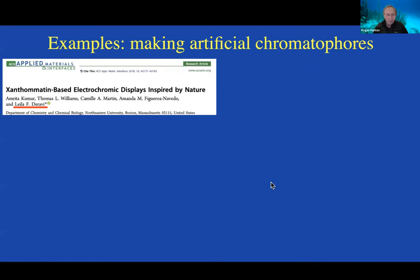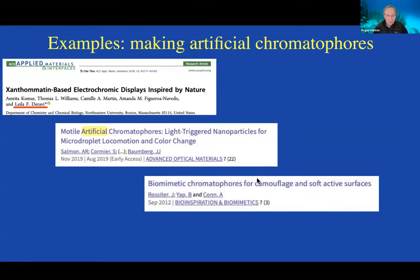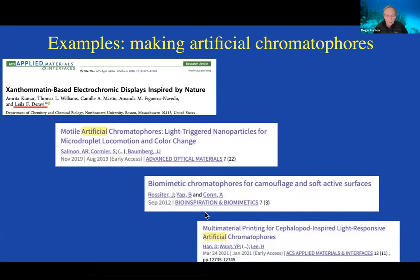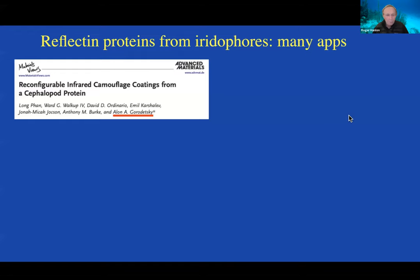There are quite a few labs in the country. I'll just show you quickly. Here's her lab right here. There's Leila making electrochromic displays. Here's another group making artificial chromatophores with light-triggered nanoparticles. Here's another group doing biomimetic chromatophores, and so forth. There are a lot of people trying to make these artificial chromatophores so they can get rich and make clothes that change color. Okay, now let's talk about the iridophores for a moment. I already talked a little about them, but here are folks also working, led especially by Alon Gorodetsky. He's also a colleague of mine now.